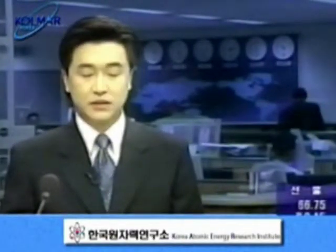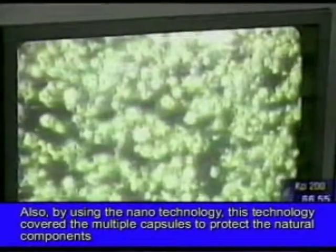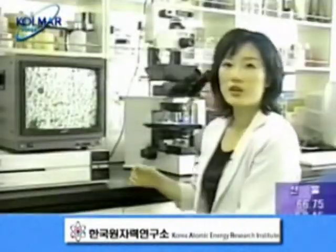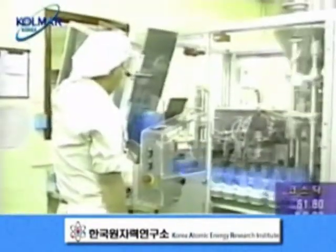Although there are many cosmetics and foods with natural components, owing to technological limits, little effect occurs. Then, recently, a technology which can increase the natural component by 100 times was developed by a domestic research team. Also, by using nanotechnology, this technology covered the natural components with multiple capsules to protect them. According to the research team, if this refinement technology and the ultraparticle technology are used, the absorption rate of natural components can increase by 600 times.